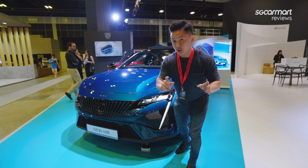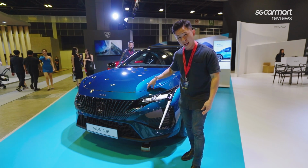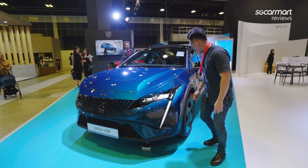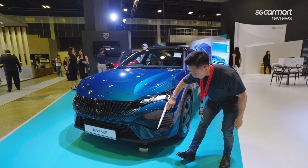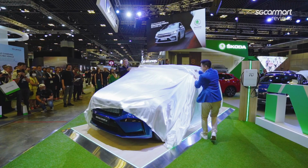Now at the Peugeot stand, which is very conveniently located right beside BYD, we have the all-new Peugeot 408. One thing to take note is just how big and prominent the brand is right now. Right here, as well as at the side. And of course, this car still retains its very signature headlamp, which is that nicely clawed down light. Instantly recognizable as a Peugeot, no less.